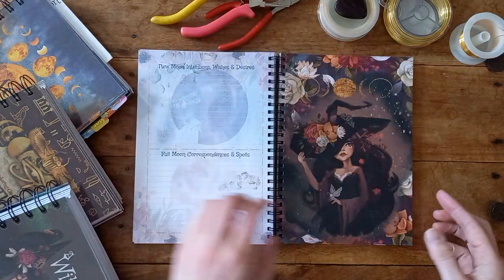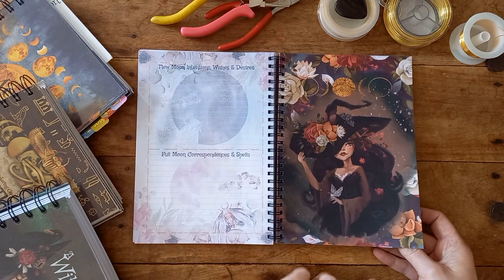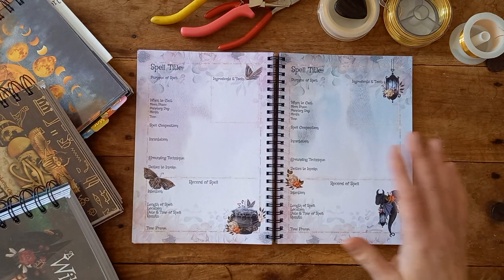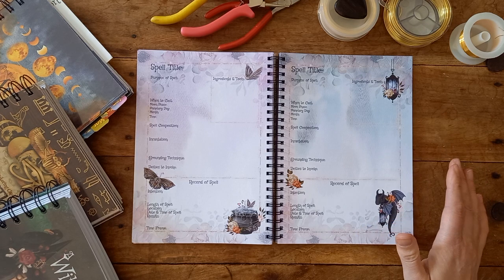I enjoy seeing these pages. Clearly I haven't worked in them yet. And then just this art is so cute, so cute. And here we have things like spell title. Of course this doesn't have to be for spells, these aren't just for witchy things, but you can do what you like with them.